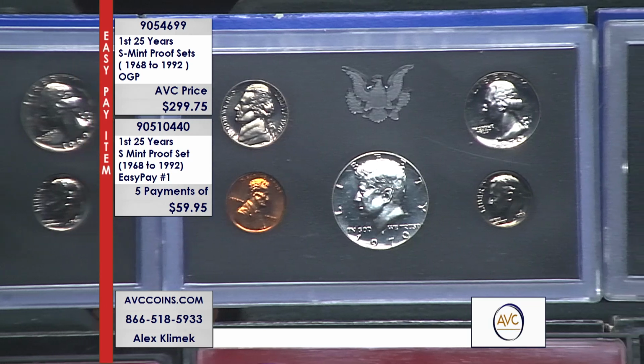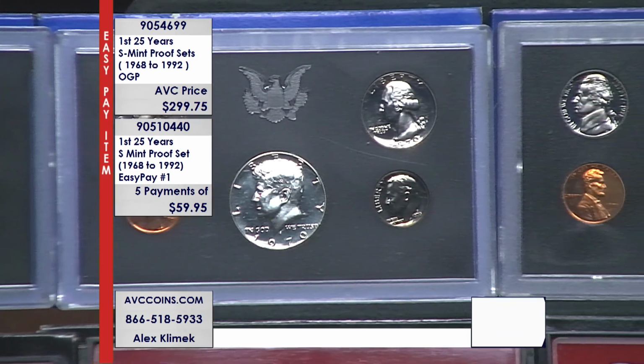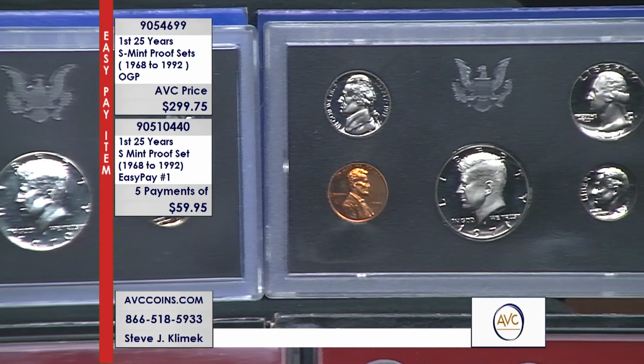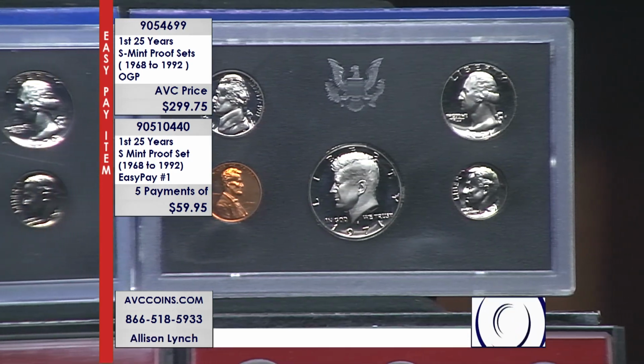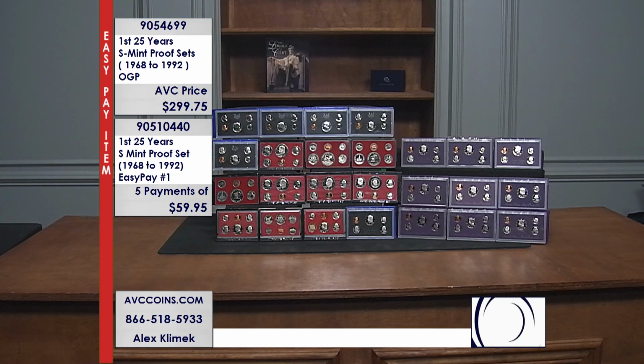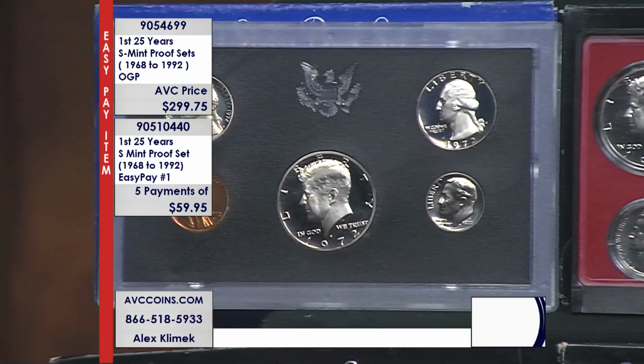The mini dollar, Susan B. Anthony, came in 79, 80, and 81. So there are 9 sets here that are 6-coin sets. And they get 25 years. We roll forward up till 1992, which are all those beautiful purple sets, the color of royalty, right? These proof sets are royal.